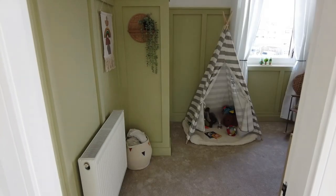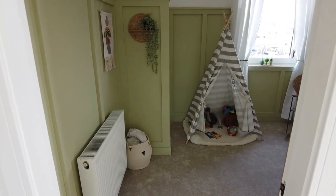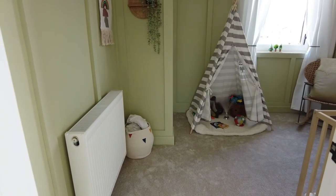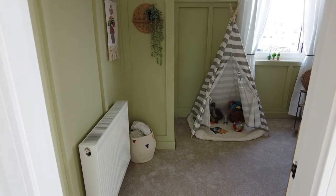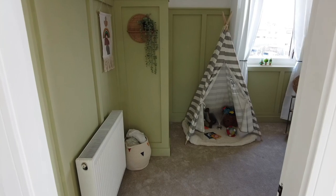Okay, so I'm going to start off as I walk through the door. So this is Graylin's bedroom door. It's not on at the moment because we have just had a carpet put down and we needed to take the door off so the carpet could fit. We need to trim the bottom of the door, but this is the entrance to his bedroom.